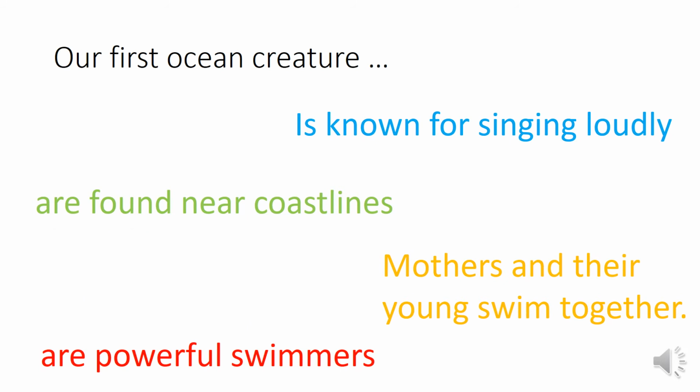Now our first ocean creature for today's session, I have 4 key facts again for you to read through and see if you can guess before I reveal. You might want to pause the video and have a read. They are known for singing loudly, but particularly the male of the species. They are often found near coastlines, which is basically where the land meets the sea. Mothers and their young swim together, and they are very powerful swimmers.